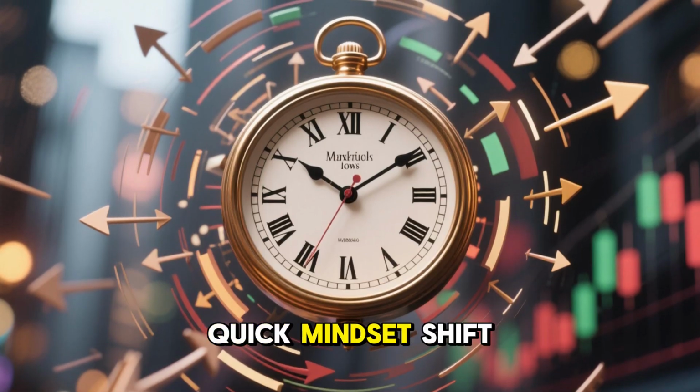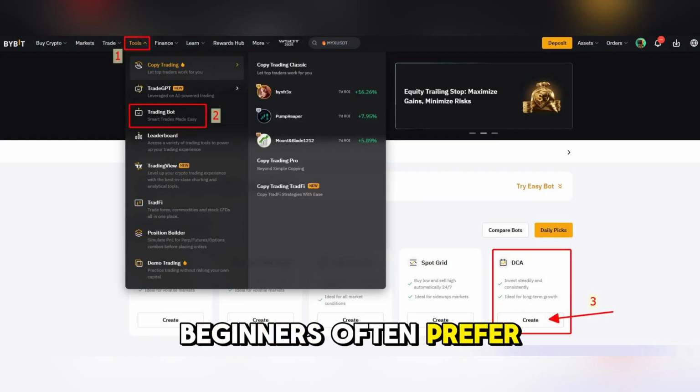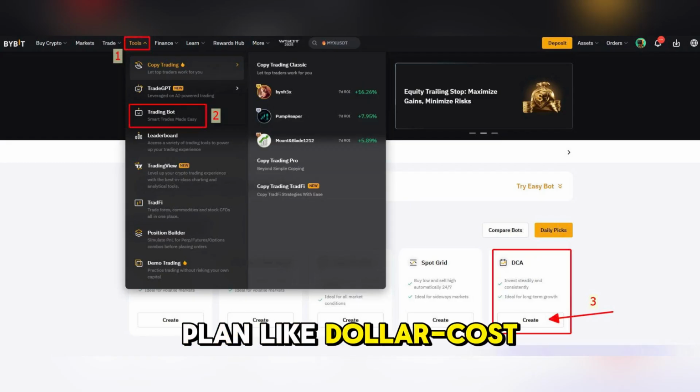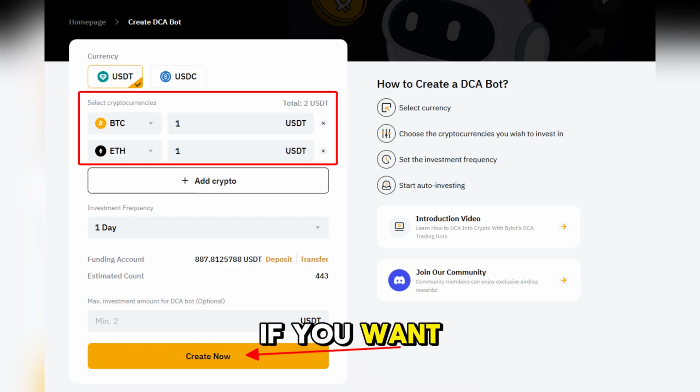Before buying, a quick mindset shift. You don't need to time the bottom. Beginners often prefer a simple plan like dollar cost averaging, small scheduled buys over time, because it reduces stress and avoids FOMO. If you want maximum simplicity, stick to large liquid assets like Bitcoin or Ethereum while you learn.